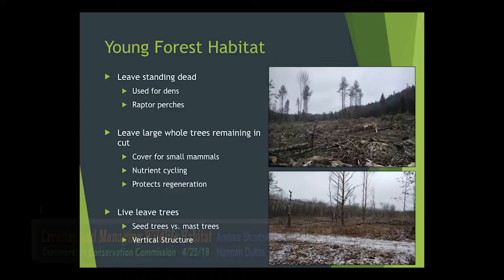Yep. So when we implement one of these patch cuts with NRCS, there are rules, and we are focused on not just taking the best. We want to make sure that we're doing it in such a manner that we're encouraging growth, and wildlife. So we're leaving standing dead trees, which in the bottom picture, it's hard to see, but you can tell that those trees are dead mostly.